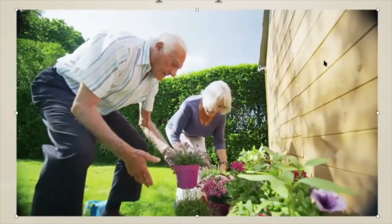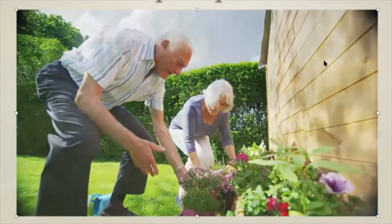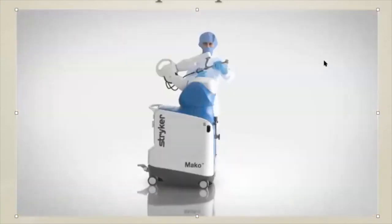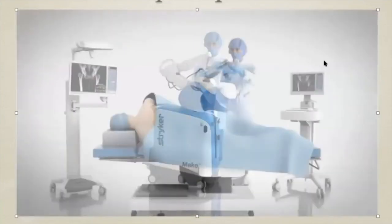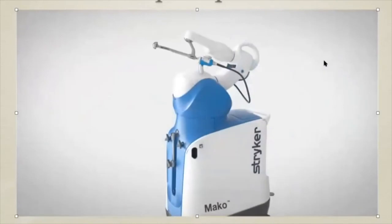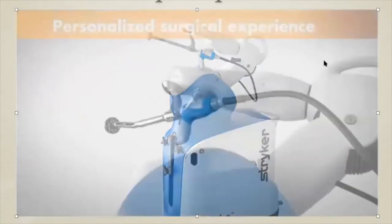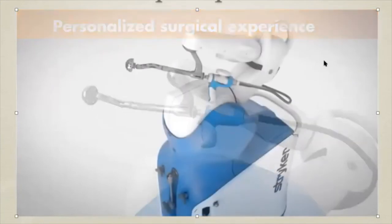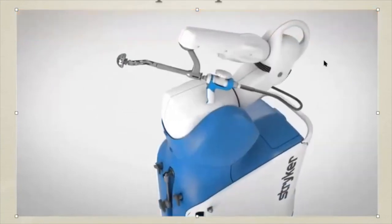So again, hip replacement surgery conventionally has been performed for a very long time, and the objective of robotics is to make things a bit more accurate, a bit more precise in performing the operation. So what you see here are the computers on the far right and far left that help us achieve the outcome. And in the center here, you see the Mako robot by Stryker.